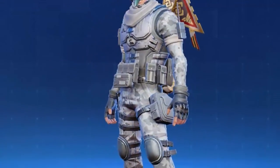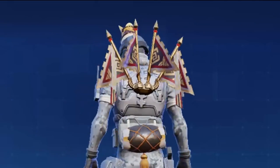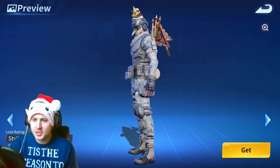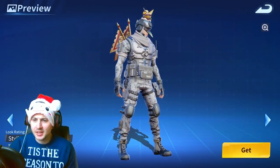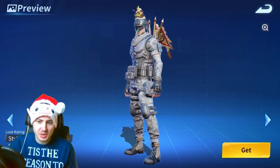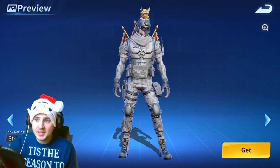What are we thinking, guys? Rate in the comments out of 10 what you think about this new skin. It's a bit weird. I mean, Snow Python near Christmas. This is like some military stuff. I don't know why they're releasing this before Christmas. I'm guessing because it's like a snowy suit. Anyway, that's the male one.